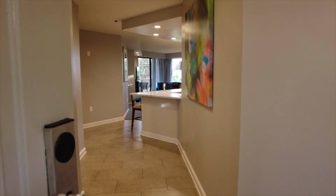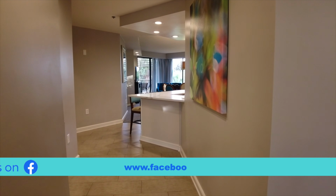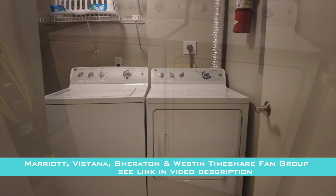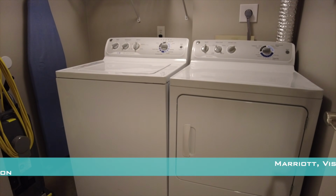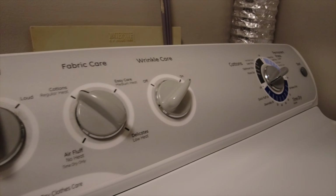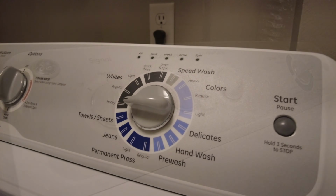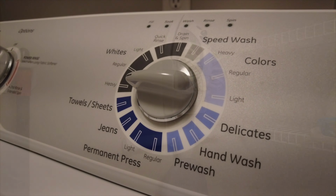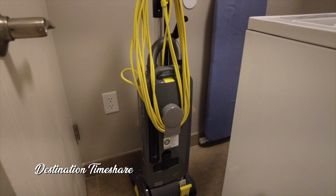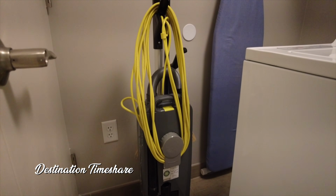Heading inside the villa here, the first thing that we're going to take a look at is the in-room laundry. You actually have a full-size washer and dryer here. This is actually something that is pretty rare in the Marriott timeshare system. Most of them have just a stacked washer and dryer. You also have in here your iron and ironing board, and there's even a vacuum cleaner there as well.